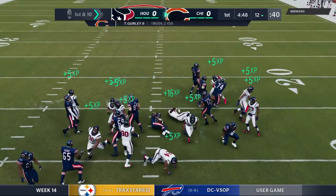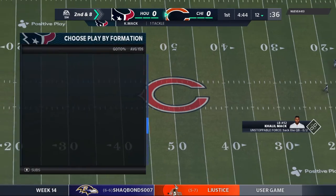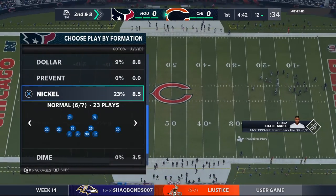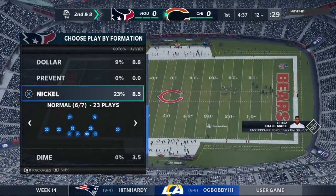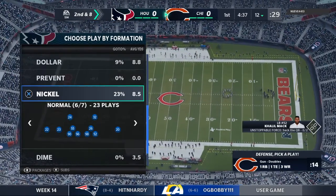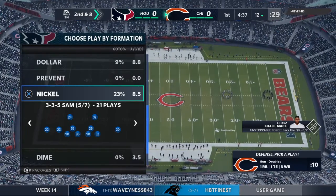Pretty nice work defensively there on the first down run as they hold him to a gain of a couple. Well, any lane that might have been open there was closed pretty quickly, and that was because the defensive front, they won that battle at the point of attack at the line of scrimmage. They used great leverage, held their spot, and stacked him up.